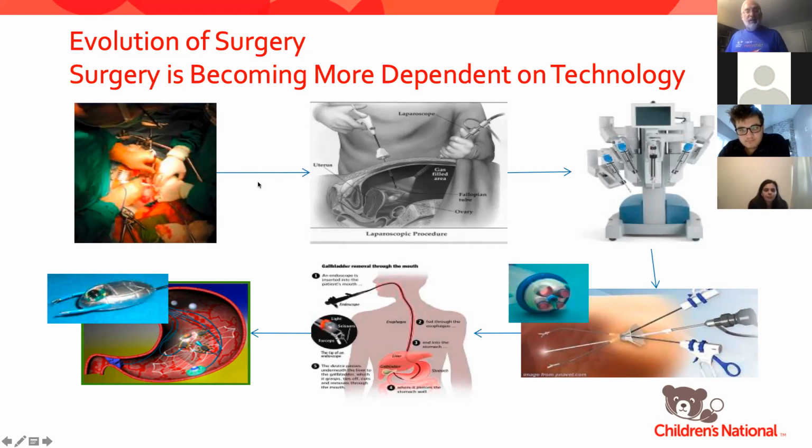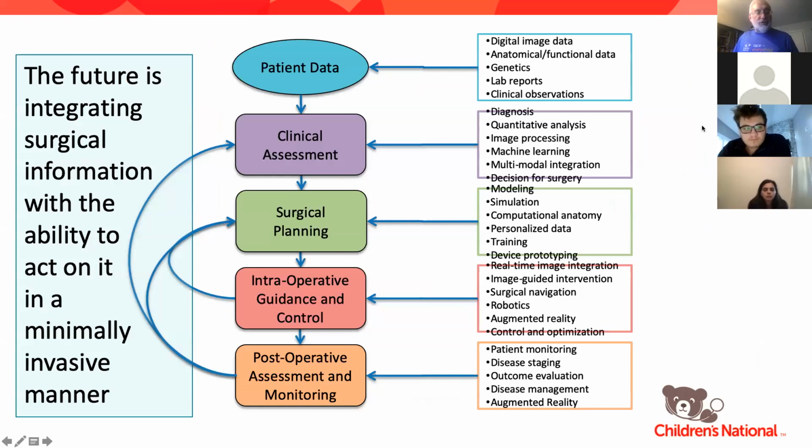But again, becoming more minimally invasive, but more and more dependent upon technology, and to me, also integrating the information. So we think the future of surgery is integrating surgical information with the ability to act on it in a minimally invasive manner. So all these things feed back. You've got your patient data, your clinical workup, your CTs, your labs, your MRIs, your planning. Then you've got a plan, you've got to carry it out.